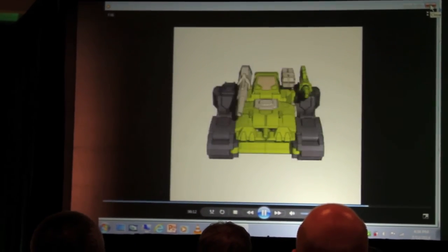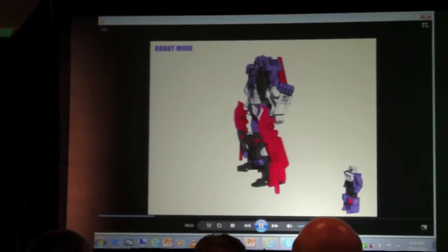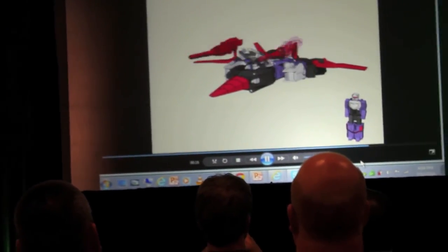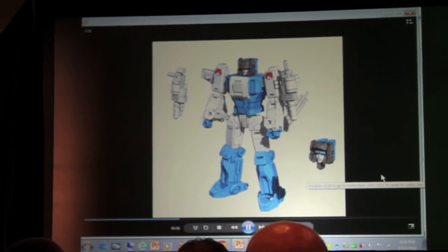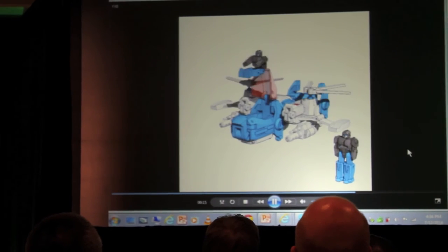Oh! Porygons! Whoa! Monkey with an axe, that's a good idea. That actually looks like something. That's really cool. Again? What? Again. Shades go up, blades come down. Whoa! Very impressive.